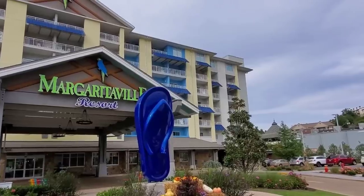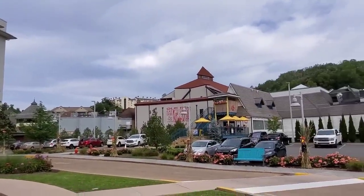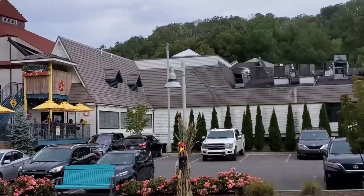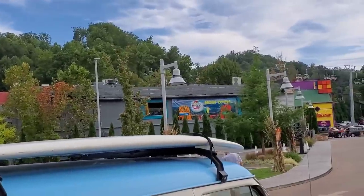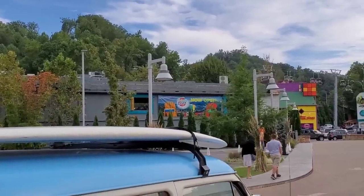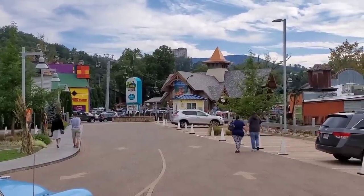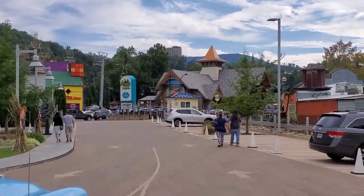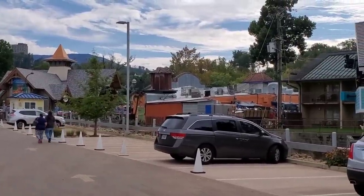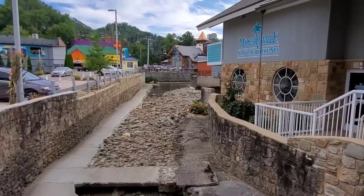The Margaritaville Resort here in Gatlinburg has got a lot of options for different restaurants. Over there you have Old Red, and you have the Land Shark. And then over here they have a new Daiquiri place above that building. Of course, you are steps to Anakista and all of the nightlife and daylife of Gatlinburg. And there's No Way Jose's just over there.